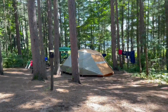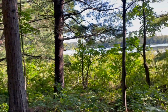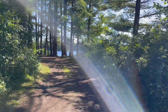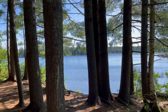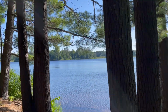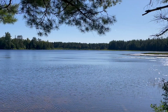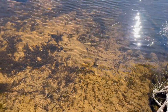As much as we probably could have just stayed at our trailer all day, enjoying our new toy, we did decide to go and take a little walk around this provincial park to see what it had to offer. The more provincial parks we visit, the more we start to realize that every single provincial park is beautiful, and we're so fortunate in Ontario to have so many lakes around.